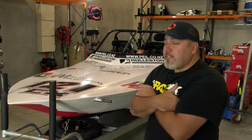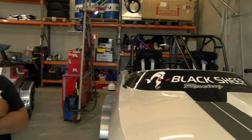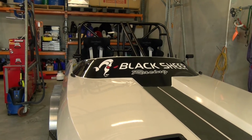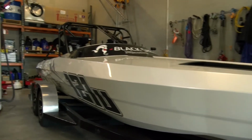We've put this boat back together now, so it's good to go for the start of the season, but we've actually got another toy we're playing with at the moment, so that's going to be our future campaign. Whether that's the start of this season, we'll definitely be out of the box this season. So we're going to play with that.